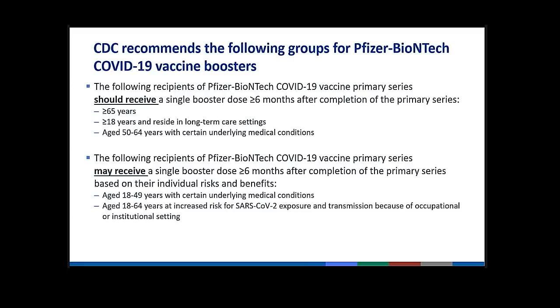In addition, the following recipients of the Pfizer primary series may receive a single booster dose 6 or more months after completion of the primary series, based on their individual risks and benefits. So that's persons 18 to 49 years with certain underlying medical conditions, as well as people aged 18 to 64 years with increased risk for SARS-CoV-2 exposure and transmission because of occupational or institutional setting. Next slide.